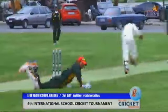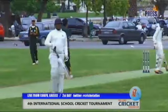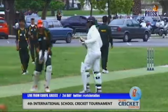That's going to be a wide, I think, just swung away, kept on going. Good effort from the keeper, but got half a glove on it. And they scamper through for a single for two wides.